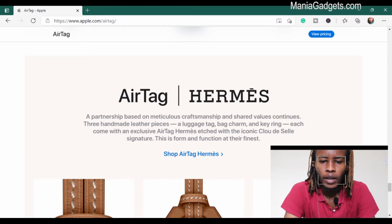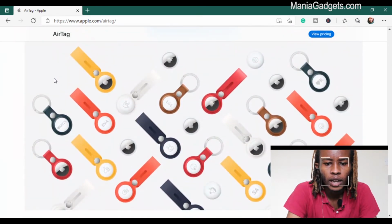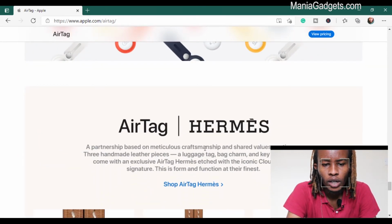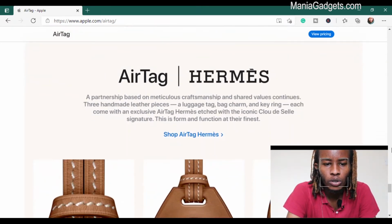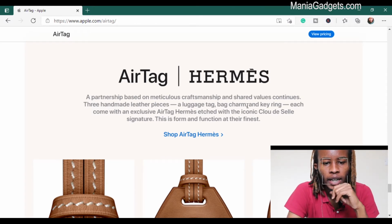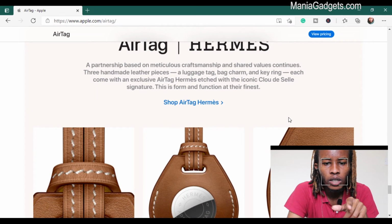Now, as I was saying, you can have what I'm calling their accessories, a partnership based on meticulous craftsmanship and shared values that continues. Three handmade leather pieces, a luggage tag, a bag charm, and keyring, each come with an exclusive AirTag Hermes etched with the iconic signature. This is form and function at their finest.